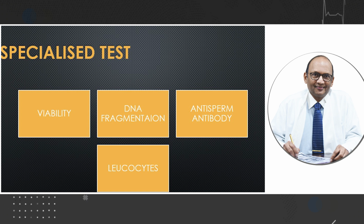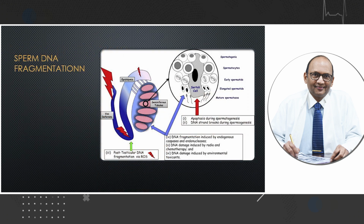The leukocytes can be identified by peroxidase stain, and the sperm DNA fragmentation is something like this. In a normal cell, the DNA is helical. In a sperm, it is circular. It's like a bunch of bangles put together in a circle. Then you need rubber bands to maintain the stability. And once it enters the oocyte, again it has to unwind.